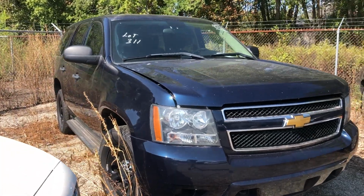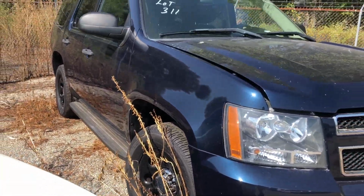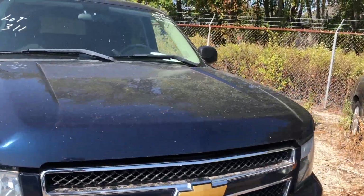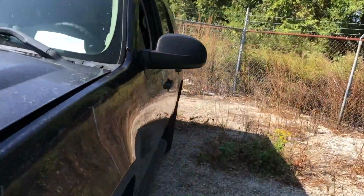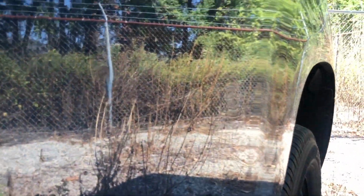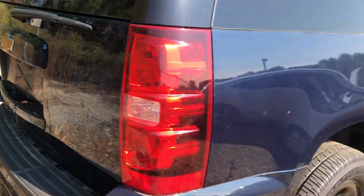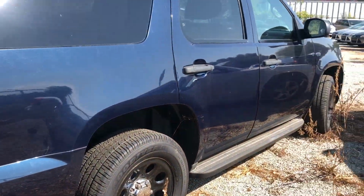All right, on to the Tahoes. This one is a 2012. It's a PPV. You can tell right away with the wheels and the lower stance. 134,000 miles on it. Lot number 311. Right away, just looking at the body, it looked really clean. There's a couple little dings right here in the door. Nice clean badge on the back. No damage back here. Just another ding or two on this side.